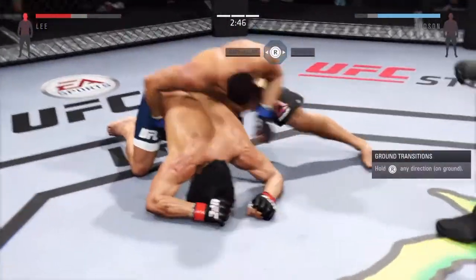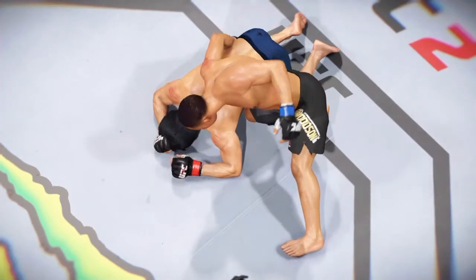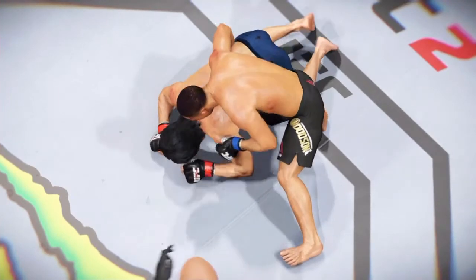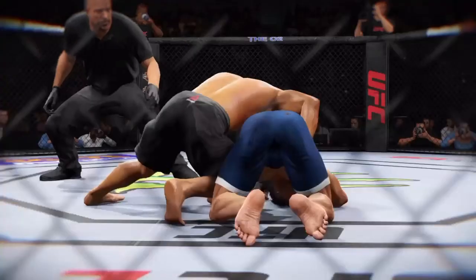There's a big left hand. Outstanding! It is all over! John Dotson, the victor! Wow! What a statement that man just made! TKO victory. He was not intelligently defending himself, and that's a wrap.